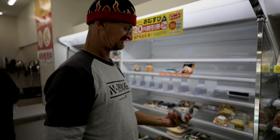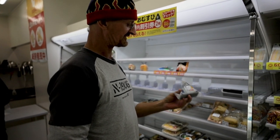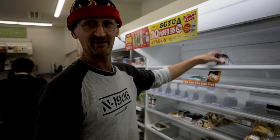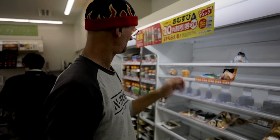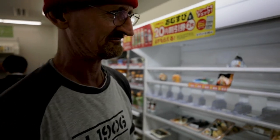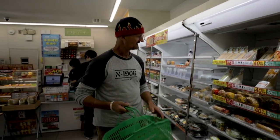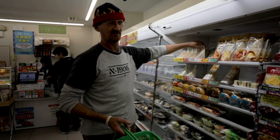They've run out of onigiri. What is that? It's a rice ball surrounded with seaweed. They've normally got about 7 or 8 different varieties. Today, 0. I guess 2 packets of sandwiches is the order of the day then.